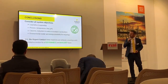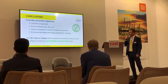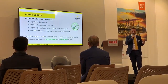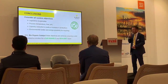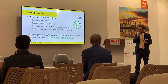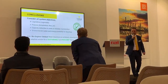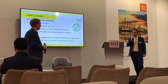So some conclusions that we learned. We had to consider the whole story, both from a legislative Legionella point of view, and from a process point of view. The biofilms were causing increases in cooling time for the production, so it was restricting the amount of canning and bottling that the plant could do, and it was creating a real bottleneck. So that was a capacity issue, and also discharge in terms of the amount of sludge we were getting from the system, and also the quality of water that was being discharged to the effluent plant. So we managed to crack all of these, and we're still using the products 18 months later, still the same results with very, very long lasting effects.